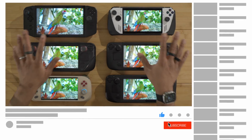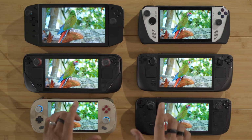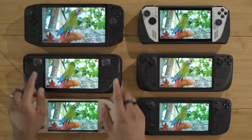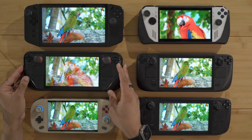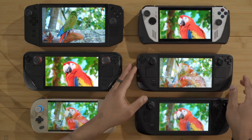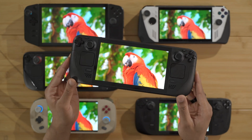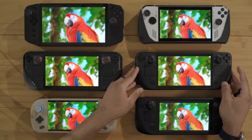So I have some handhelds here for testing, and the ones I'm most excited to be checking out are the new Steam Deck OLED models. So I have the limited edition Steam Deck OLED here with the anti-glare screen, of course, as well as the regular 512 gigabyte Steam Deck OLED with the glossy screen. So I'm excited to test these out.